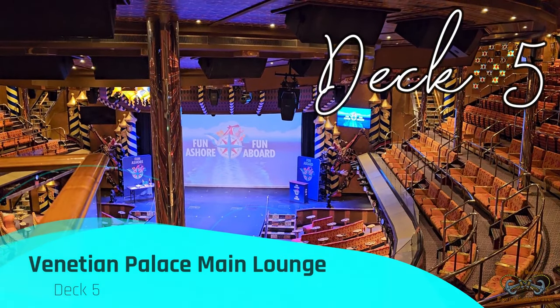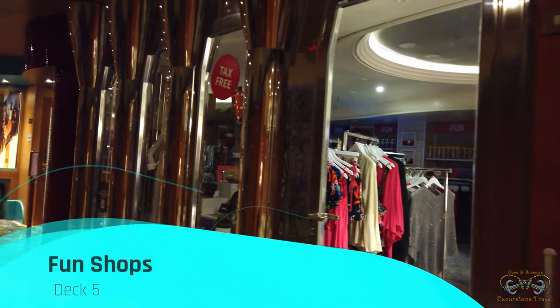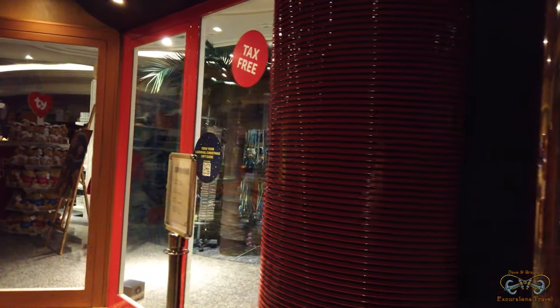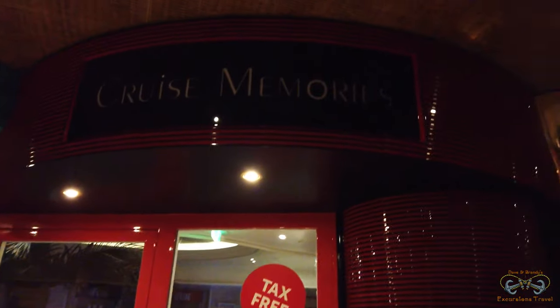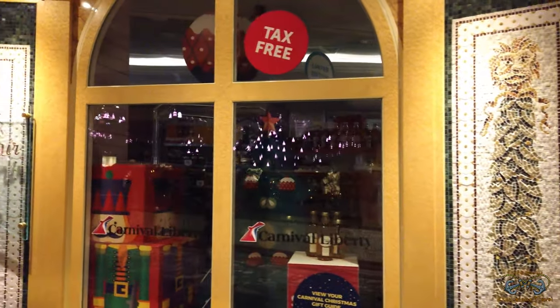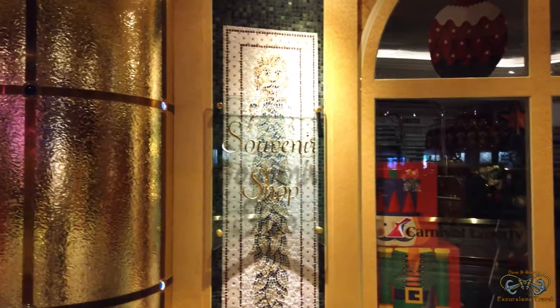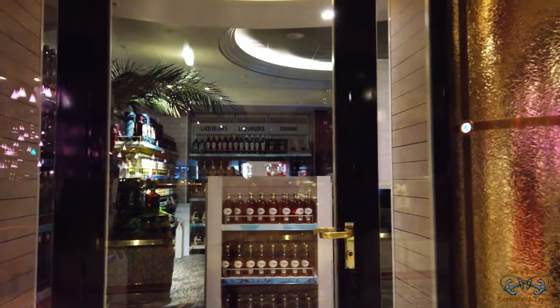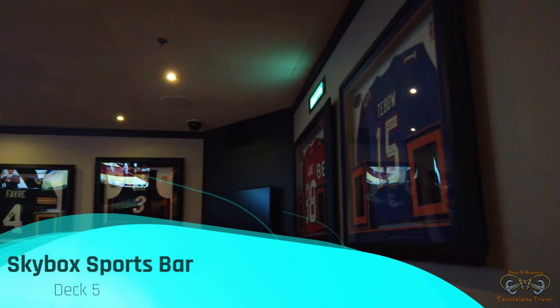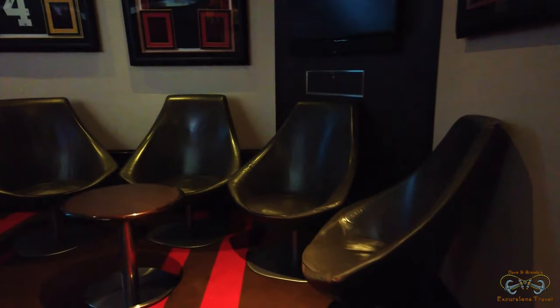Now we're on deck 5, where you find the highest tier of the entrance to the Venetian Palace Lounge. Then let's go shopping! Just outside the Venetian Palace, there are the fun shops. Here you can get your Carnival merch, your tobacco, your liquor, any toiletries that you may have forgotten about. You can find it all here. And the Skybox sports bar is here as well. So even if you're gone away on a cruise, you won't miss the big game.